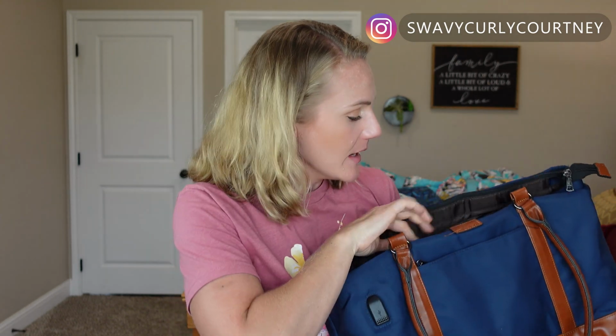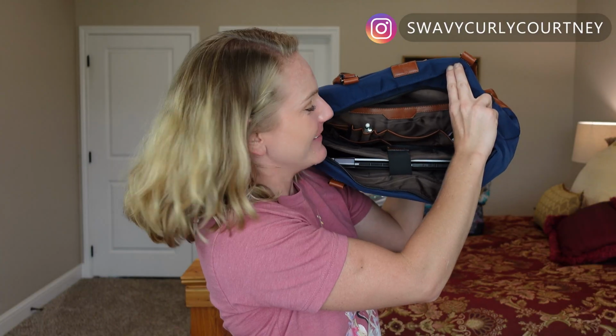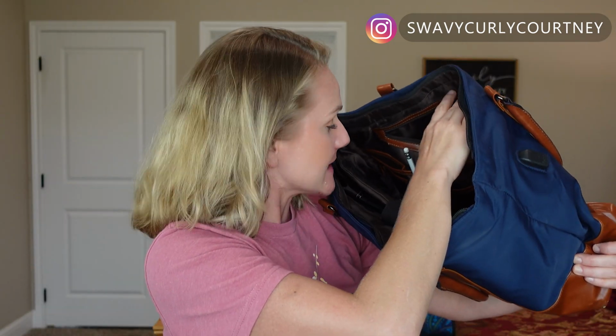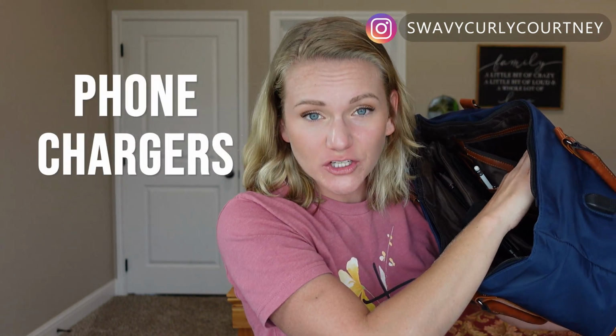My personal carry-on item was my computer bag. I really like this bag because it was relatively affordable. It has a cushioned pocket for, there you go, for my laptop. It's got compartments for pencils and pens, and there's a lot of pockets in here. And I was able to put AirPods, iPad chargers, phone chargers, even a hairbrush. And this is like a wet brush with very nice bendy bristles in a protective case.